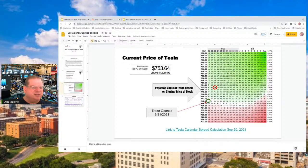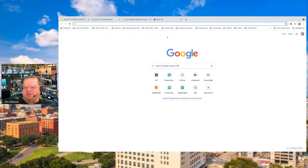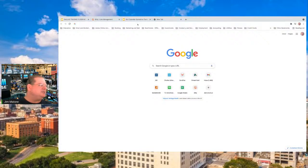Now, I do believe that we're going to see a strong movement from here up to about 780. So, if you're interested in this trade, it's easy to get onto it.